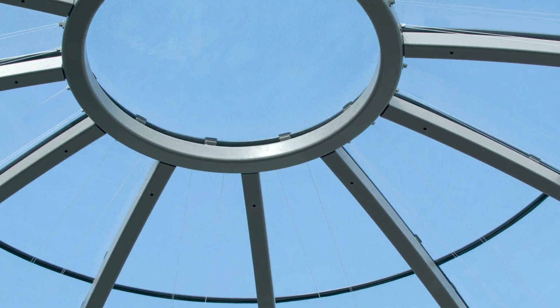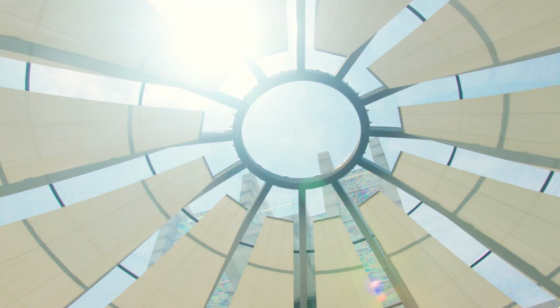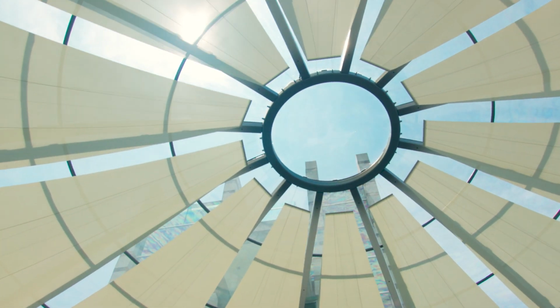When you have a large glass ceiling, it traps that ambient heat. So being able to actually close the blinds and cut off some of that heat coming through allows us to create the correct temperature to make guests feel more comfortable.